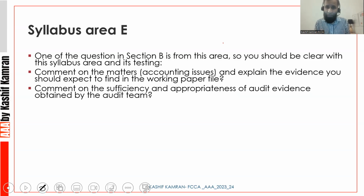This is the second question you're getting on the topic of evidence, and evidence is a critical part of syllabus area E. A lot of the time students think syllabus area E is only about the audit report, which is wrong. Syllabus area E is about completion and reporting. Evidence is completion, right? So a lot of the time students have an improper definition of syllabus area E. They believe it is just about qualified opinions, adverse opinions, and disclaimers of opinion, and that they're very happy with it.